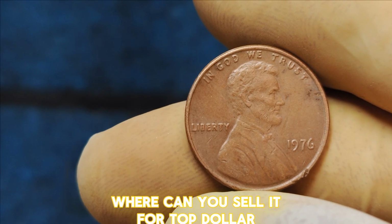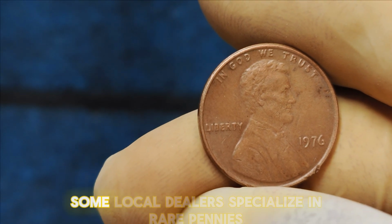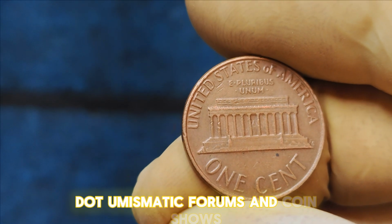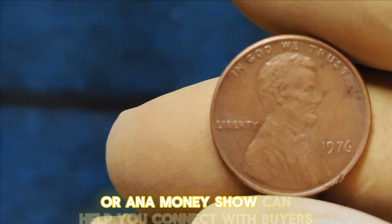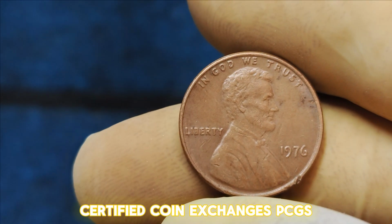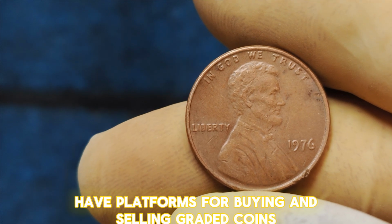If you're lucky enough to have a rare 1976 Lincoln penny, you might be wondering, where can you sell it for top dollar? Here are your best options: coin dealers and shops. Some local dealers specialize in rare pennies. Numismatic forums and coin shows. Attending shows like the FUN Show or ANA Money Show can help you connect with buyers. Certified coin exchanges. PCGS and NGC have platforms for buying and selling graded coins.